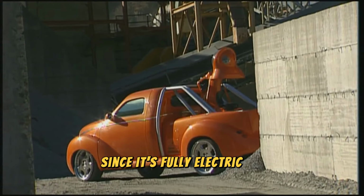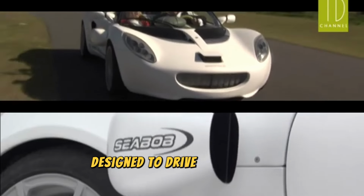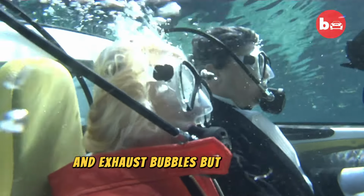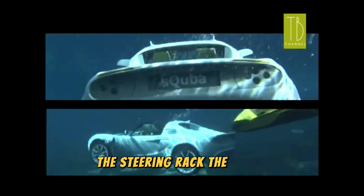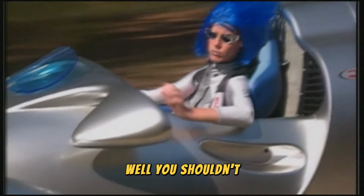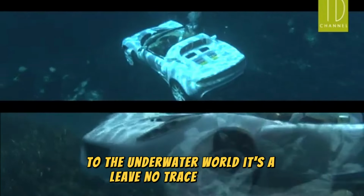Since it's fully electric, as established in Fact 1, it has 0 emissions. This is important. If you're going to build a car designed to drive around in a beautiful, clear, alpine lake, the last thing you want to do is leave oil slicks and exhaust bubbles. But Rinspeed went further. Any lubricant used in the car, for the steering rack, the wheel bearings, any moving part, is biodegradable. As in, you could probably eat it. Well, you shouldn't, but you get the point. It's designed to be as harmless as possible to the underwater world. It's a leave no trace supercar.